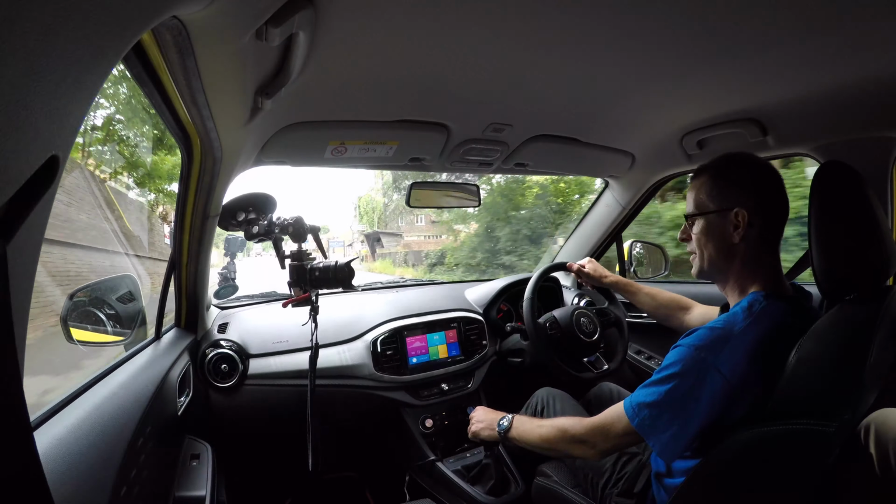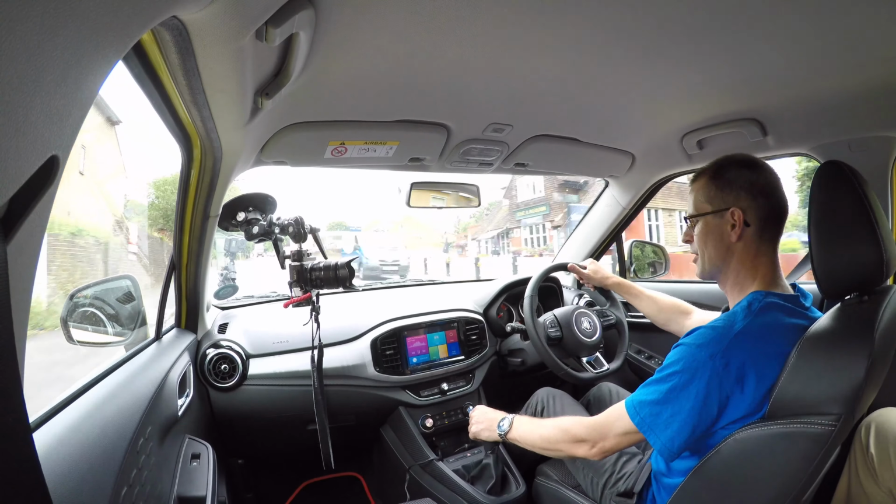So I am back at the wheel of an MG3, but this time it's all new and all improved. And by all new and all improved, I mean slightly new and slightly improved, because although it's fundamentally the same car, it's still running the same 1.5 litre 4-cylinder petrol engine, it is the same chassis. So the driving experience isn't massively different, but it is better in little tiny ways that you notice the more you drive it.